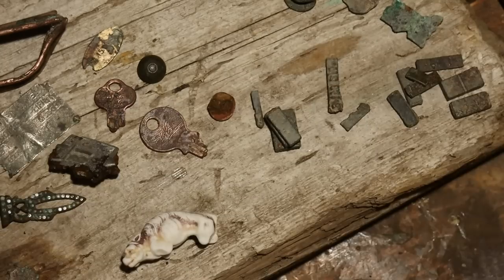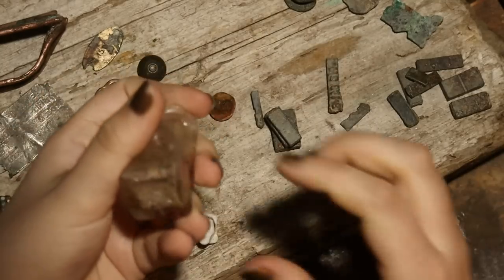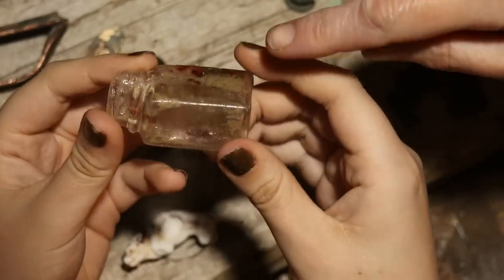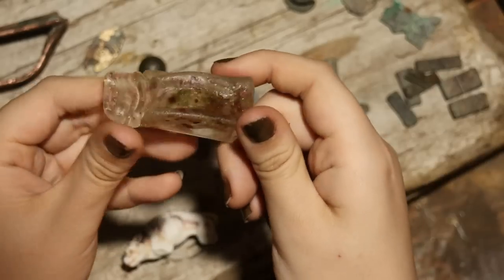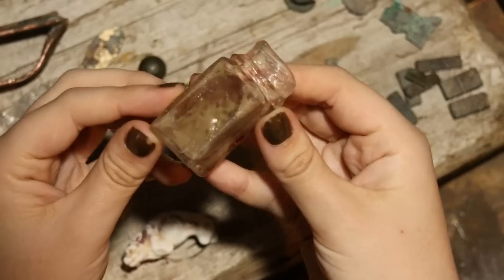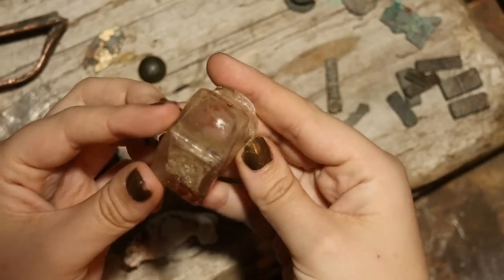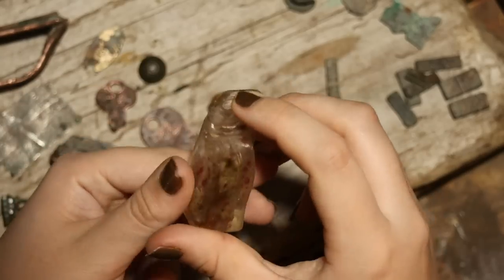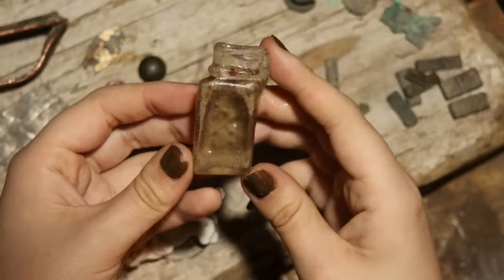The nail varnish bottle, the melted one, you can see the nail varnish in it. I don't know if it was clear or if it was copper. There's like copper elements, but sometimes you get copper elements when it's been in fire. So it might be clear nail varnish. Might have been glue, not nail varnish. Oh, maybe.